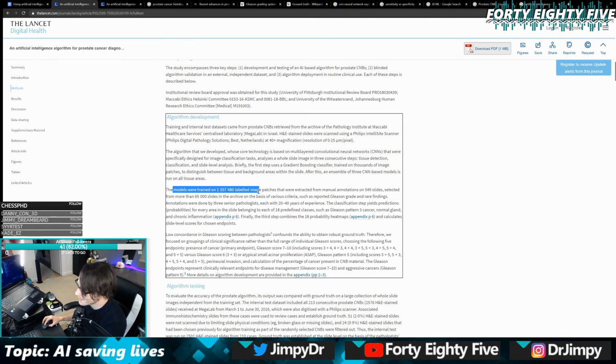1,357,480 labeled image patches that were extracted from manual annotations on 549 slides. What that means is that they had 549 slides. They divided them into sections, each image into sections, and then they trained the image algorithm on each of those sections. And those sections of the images amounted to 1.3 million images.